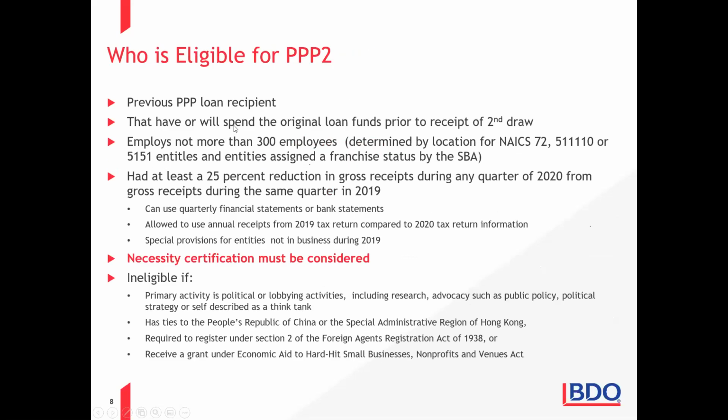So who's eligible for PPP2? You had to have a first PPP loan, which, if you're going through this the first time, you can, like I said, do two applications back to back for PPP1 and PPP2, and they'll give you PPP2 when your funds are exhausted from PPP1. So you had to have an original loan. It decreased the amount of employees from 500 to 300, and then it kept the same codes. There are some specific codes for the 72 series and a lot of the hardest hit industries, the chains of restaurants and hotels, that allowed them to qualify even if they're over 300 in total.